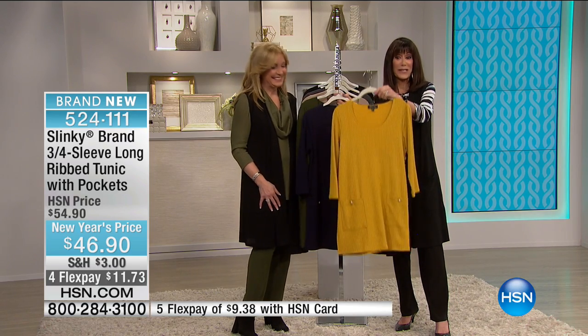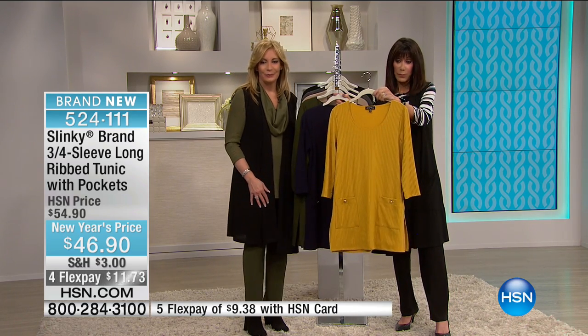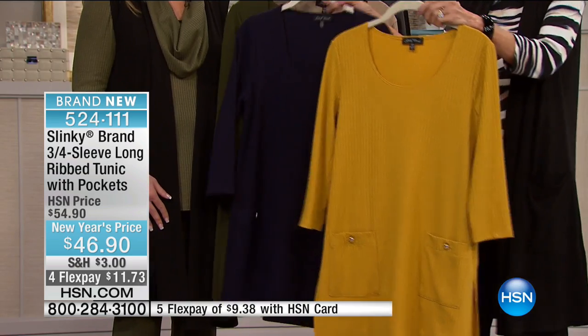Okay, here are the color choices. This is gold. Beautiful gold. Look, it's a gorgeous harvest gold shade.